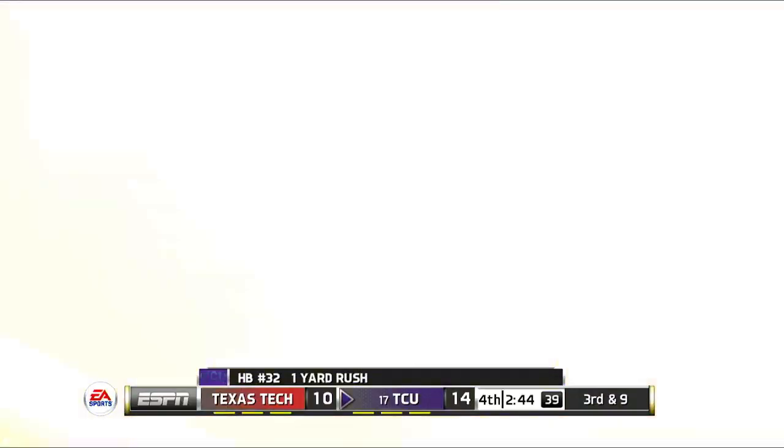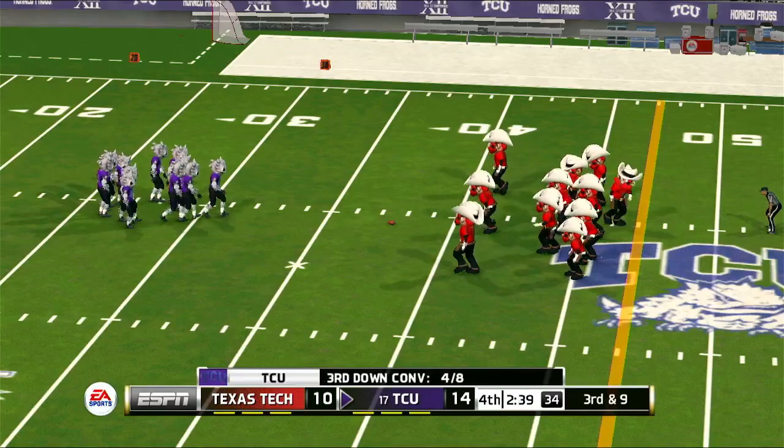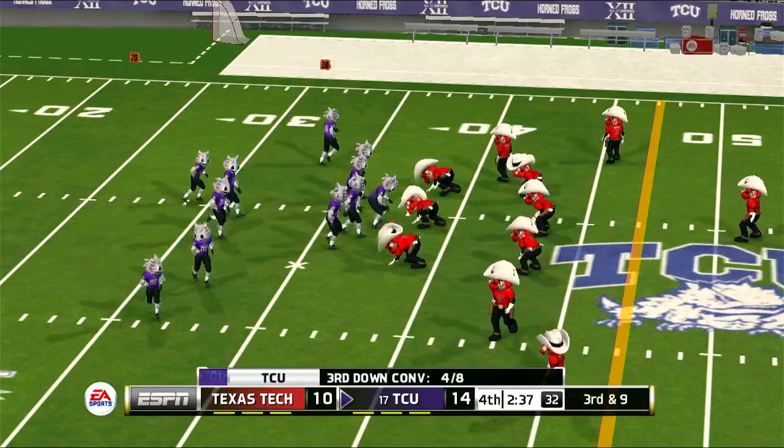Made right around the 38-yard line. Gain of one on the play. From their own 38-yard line. Third down.